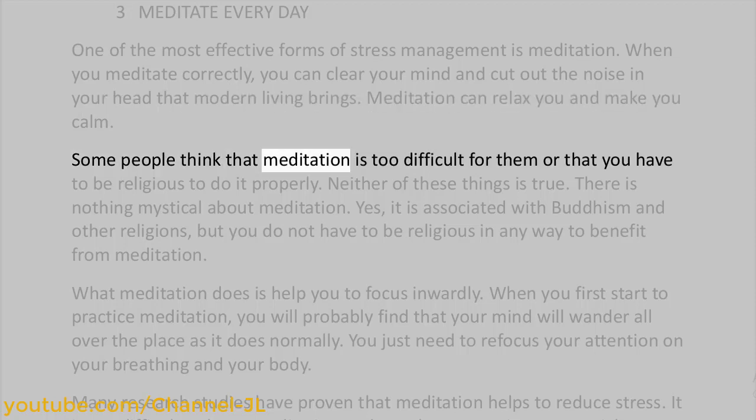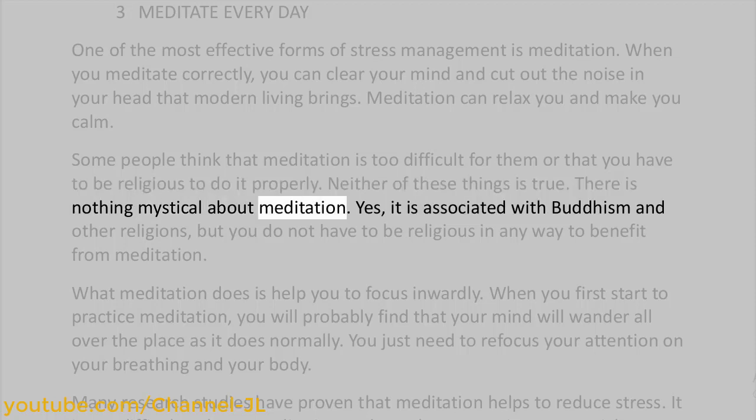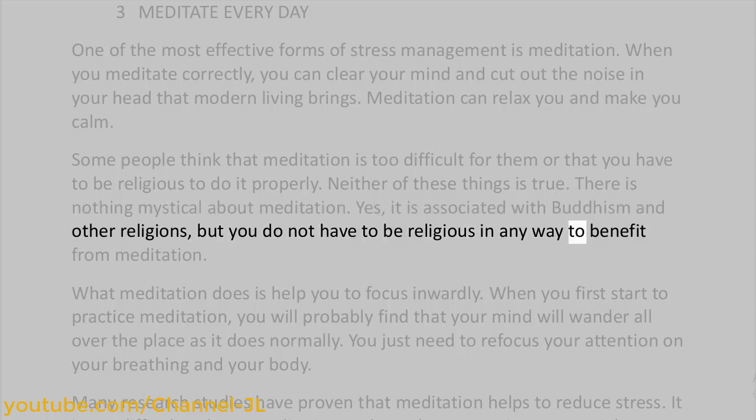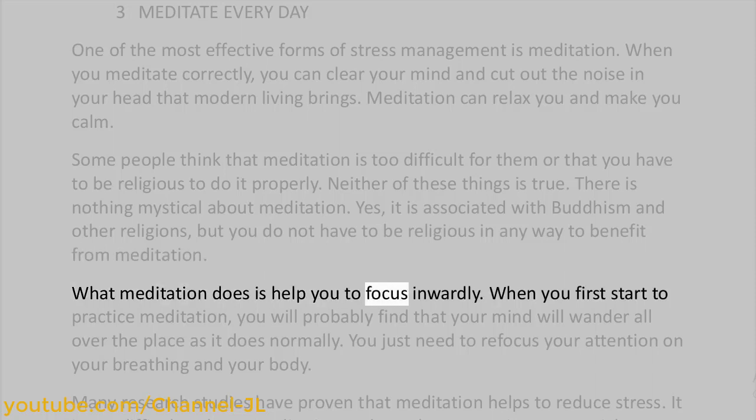Some people think that meditation is too difficult for them, or that you have to be religious to do it properly. Neither of these things is true. There is nothing mystical about meditation. Yes, it is associated with Buddhism and other religions, but you do not have to be religious in any way to benefit from meditation.